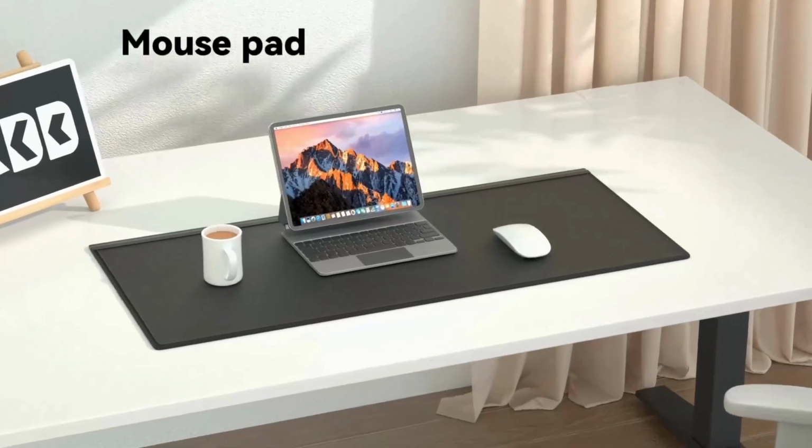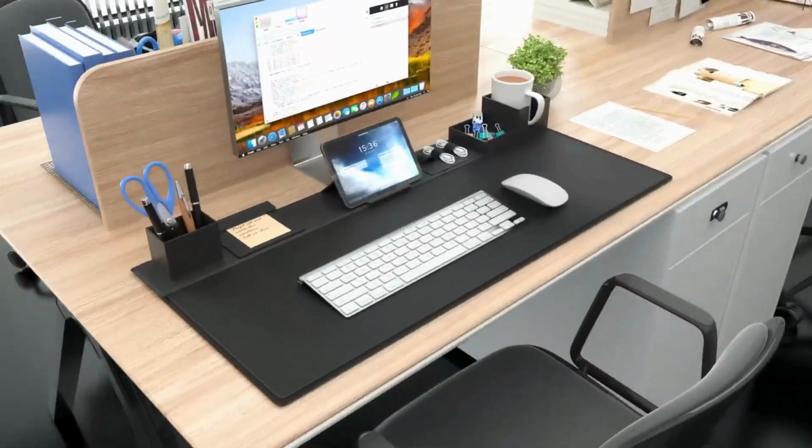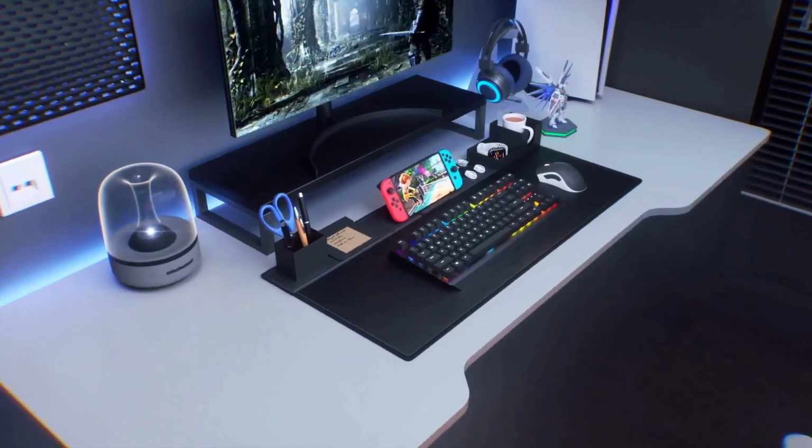This sleek, practical set organizes your work-from-home desk, boosting efficiency and adding a professional vibe that keeps your workspace looking sharp and ready for action.